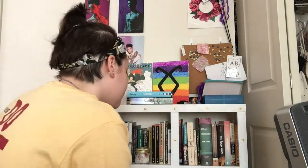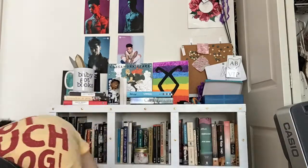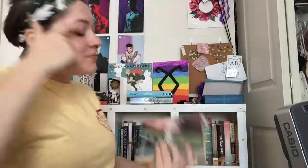Alright, next tag is a book that has a close-up of something on it. Let me look. I found one instead of A Dog's Purpose. I'm gonna go with Uglies by Scott Westerfeld, and it has a close-up of her eye. I mean, I guess that kind of counts. Now that I'm looking at it, I don't really know if it's that different than saying this is a close-up of a dog's face.